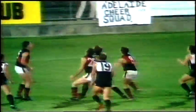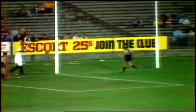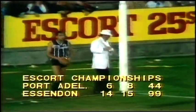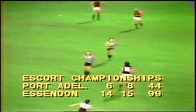Nat and Merritt to go for the knock. At the back there is Carman. Tries to grab that one out. It's finally forced out that time by Hawker. And the umpire said a penalty free kick to go down there to Hoffner. A point. It must have been forced through for 1 point. So it's 14-15-99 Essendon to Port Adelaide 6-8-44.